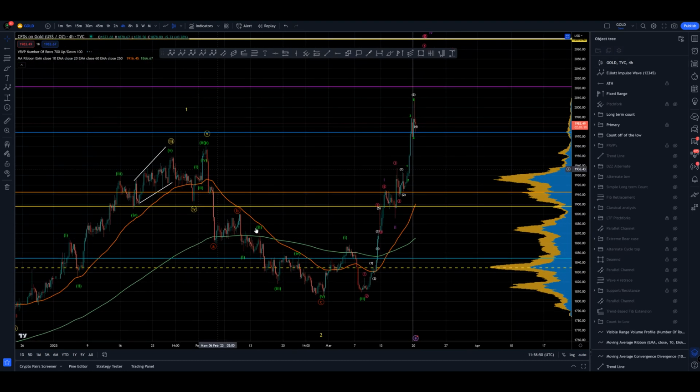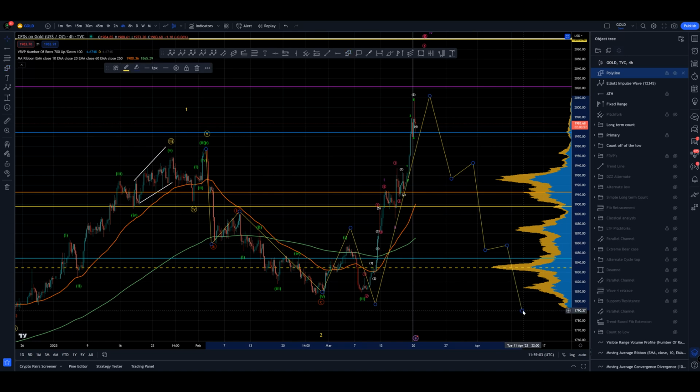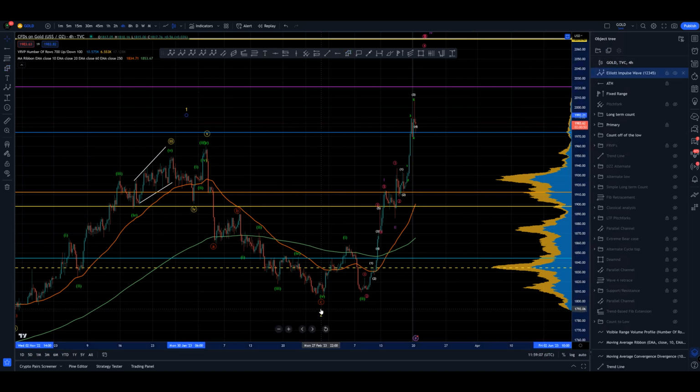It can't be 5 down as a single move if we went to a new high, because it'd have to be ABC. So I'm accommodating the idea that it could be a flat by saying ABC, ABC, 1, 2, 3, 4, 5. But I'm just going to say perhaps it's just a single zigzag into 2. That's my preference for the moment.